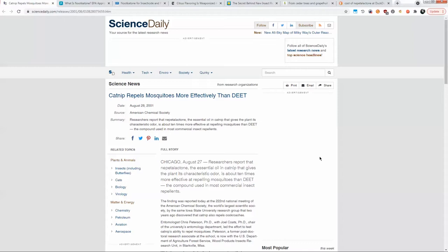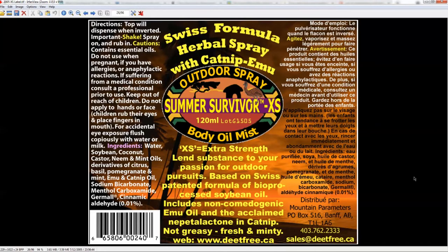So we were already in the business of selling a non-DEET repellent in Canada called Bite Blocker, and it was based on geranium. By about 2005, we had come up with our own formulation that also included catnip, and we were selling that.